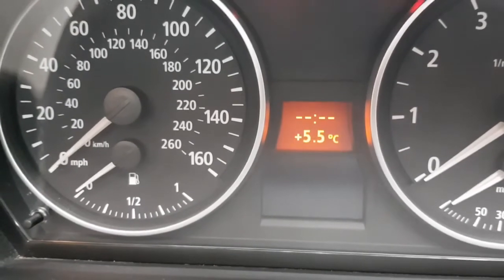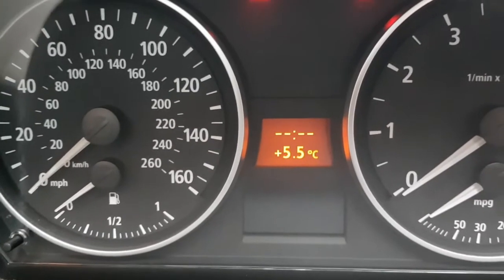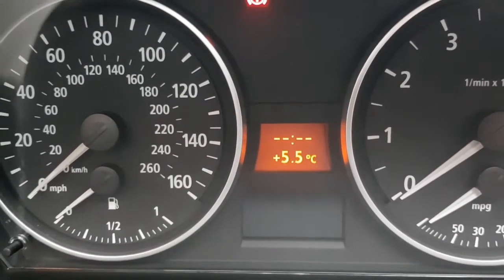In the first part, I managed to get the car running again. Here is that ecstatic moment.